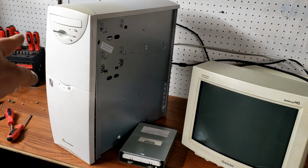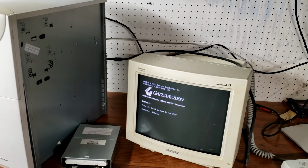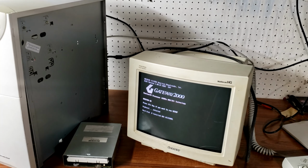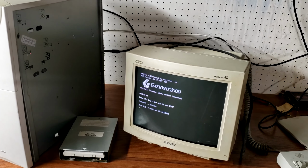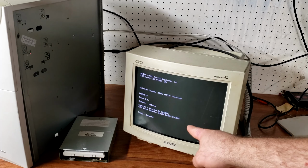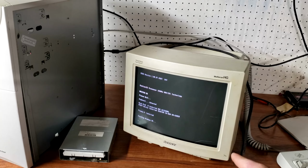Well, that's already better because it's not opening and closing by itself. And it's booting. Hey, it did. Toshiba CD-ROM drive. It detected it. Sweet.